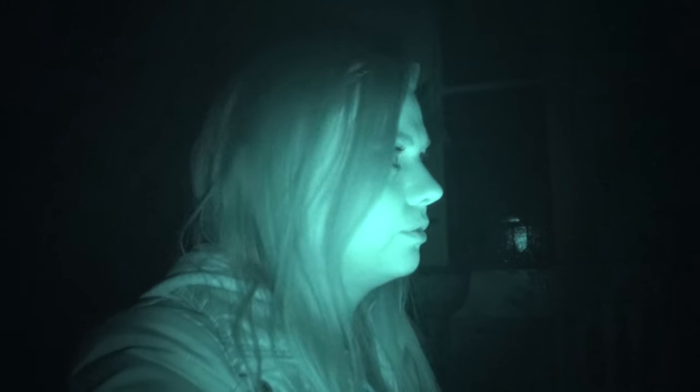Really weird just sitting here in the dark. Guys, it's super, super weird just sitting here, and I've got rows of dolls facing me. I actually feel really creeped out. I don't know if I feel creeped out because of the situation I am in, knowing I'm in a haunted church, there's all these dolls here.